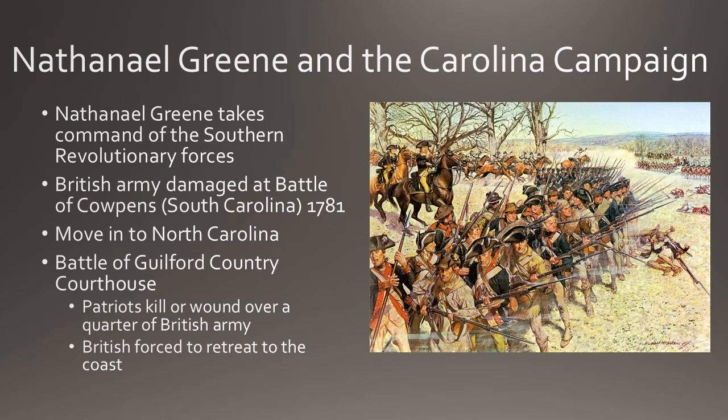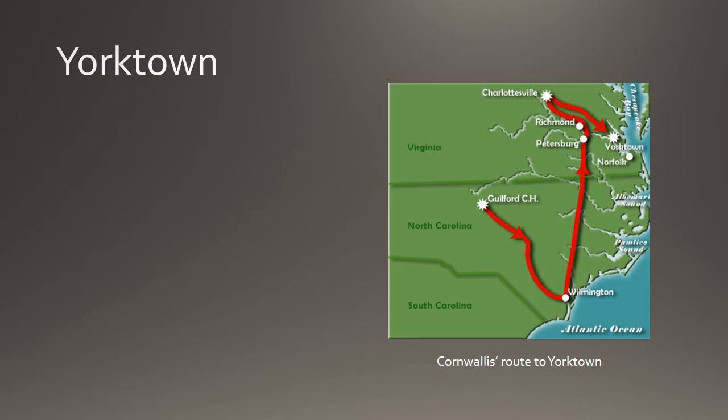But it's basically because Nathanael Greene is able to use American militiamen in a very effective way. He uses them in a way that plays to their strengths. And so by using the American militiamen effectively, Nathanael Greene is able to damage the British army so much that the British are forced to retreat to the coast of North Carolina. So they go to the port city of Wilmington, where they are resupplied by the British Navy.